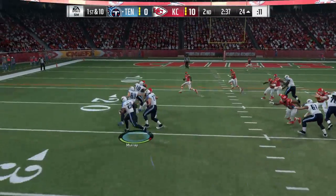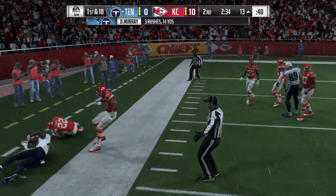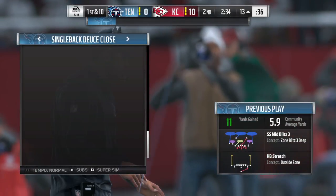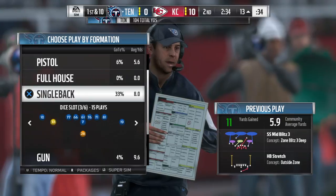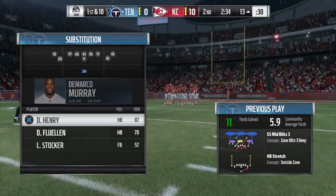On first down, Murray. And some room to work. An 11-yard pickup for the Titans and a first down. Exactly what they needed right there, because they needed to use the ground game to take some pressure off, because the quarterback's been struggling a little bit.